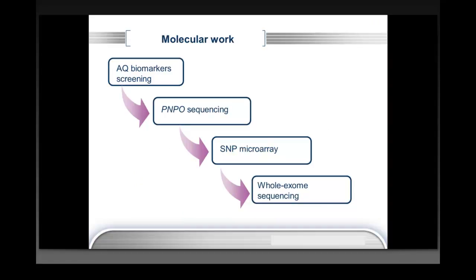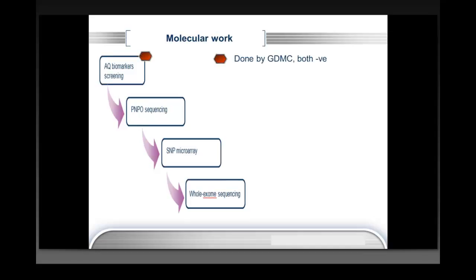The flow chart here shows broadly the steps that we adopted to investigate the disease in these children. The first step was the screening of the antiquitine biomarkers, followed by BMBO sequencing, then SNP microarray, and finally whole exome sequencing. More details on these steps. The screening of the biomarkers was done at the original clinic in Oman, and they were both negative.